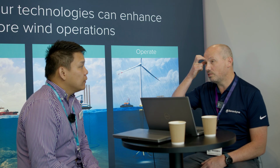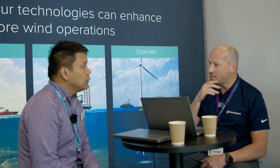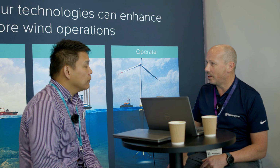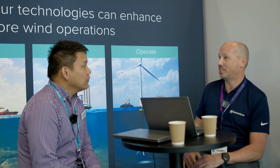Yeah, that makes a lot of sense, which brings me on to the next question. It came up yesterday in the robotics workshop, about test facilities, and we understand that you've got test facilities at scale.